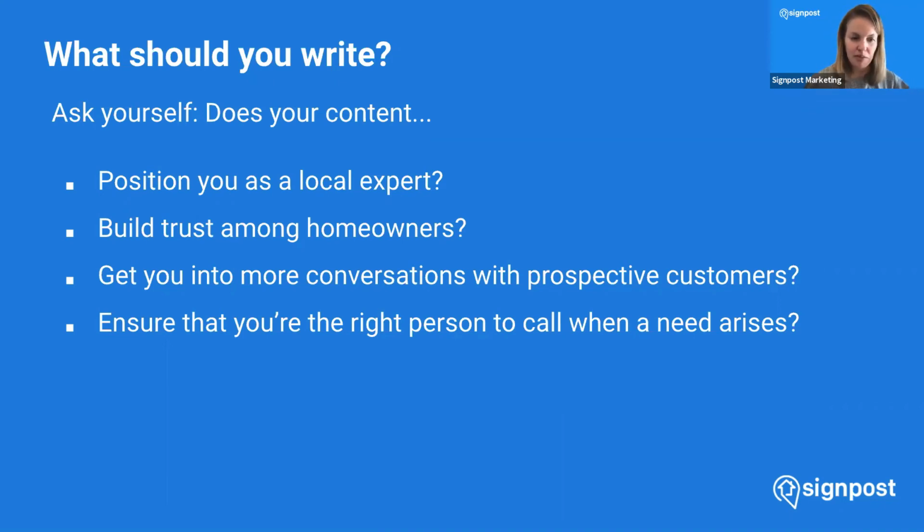If they saw that email and didn't take action right away, they may have saved it. They may come back to it, right? That persistent presence, that knowledge sharing can all go a long way to building trust and keeping lines of communication open.